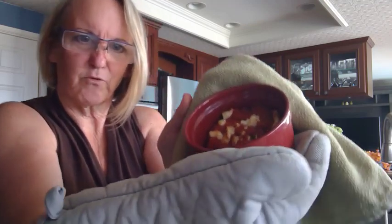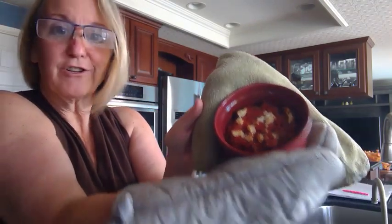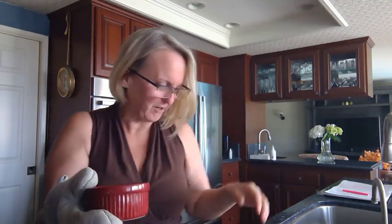Oh yeah. Let me come on over here and show you this. Look at this. Can you see that? Let's get up really close. It looks like less cheese than it is because it's melted down in and it's gotten crispy brown on top.